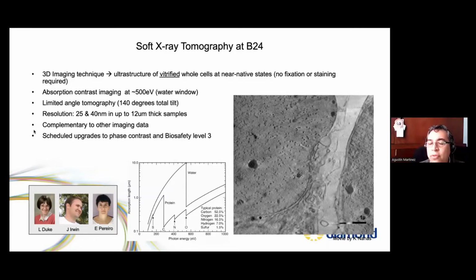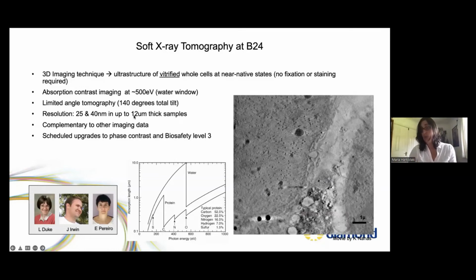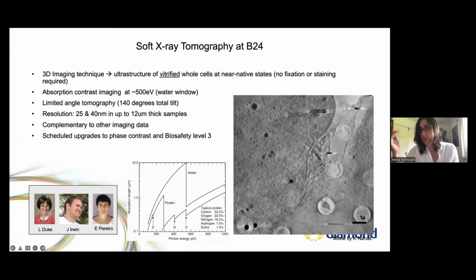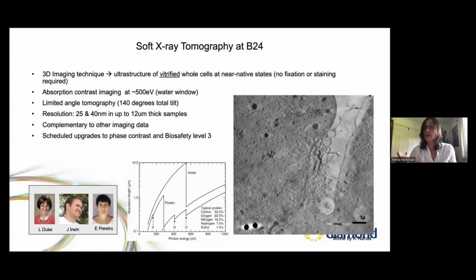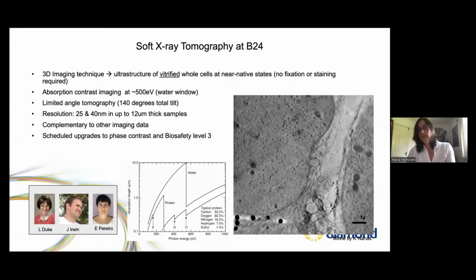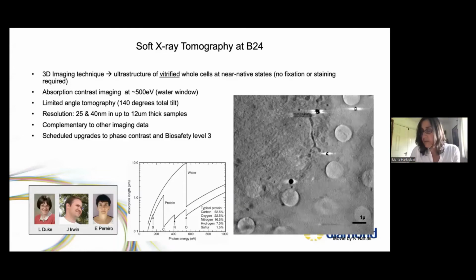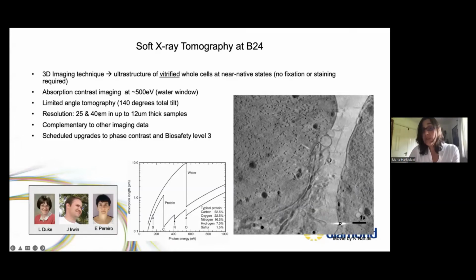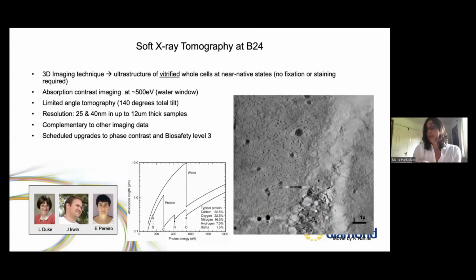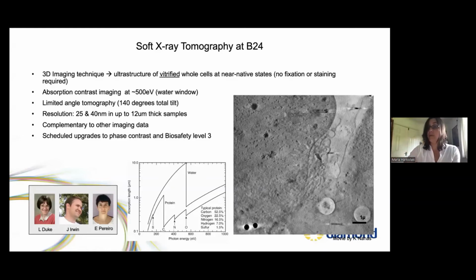And how thick can the sample be? Yeah, so they can be up to 12 microns thick. Most cells, when they're grown on a flat surface, will be maybe 5, 6, 7 microns thick. So we can easily see 1 or 2 layers of cells. So the tomography, because we mentioned it, is limited angle, which means we always have a missing wedge. It's the same as the electron tomography method that is being used. But the resolution, as I said, we have measured it. So this is the method. It is complementary to other imaging data, which means that the sample could have been imaged fluorescently and then given to us, or after us, there are other methods, and I'll get to that.